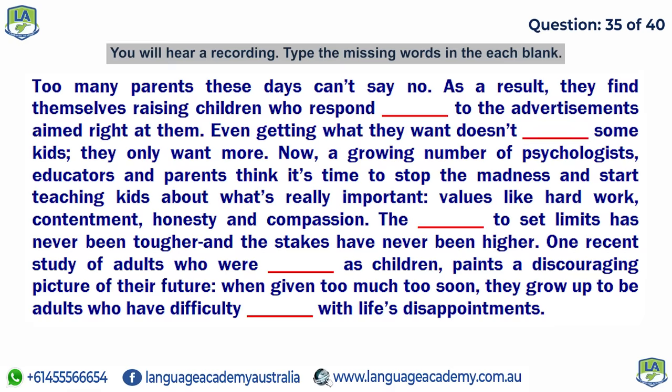Too many parents these days can't say no. As a result, they find themselves raising children who respond greedily to the advertisements aimed right at them. Even getting what they want doesn't satisfy some kids. They only want more. Now, a growing number of psychologists, educators and parents think it's time to stop the madness and start teaching kids about what's really important. Values like hard work, contentment, honesty, and compassion.